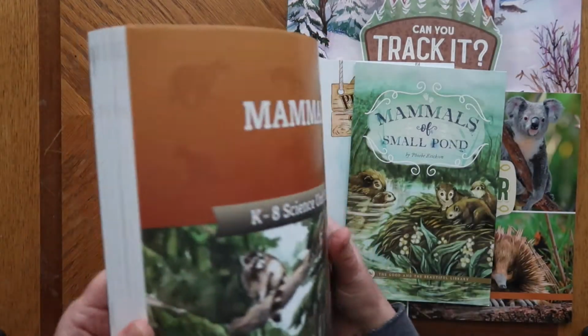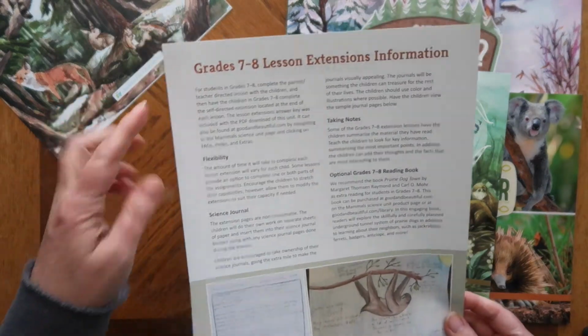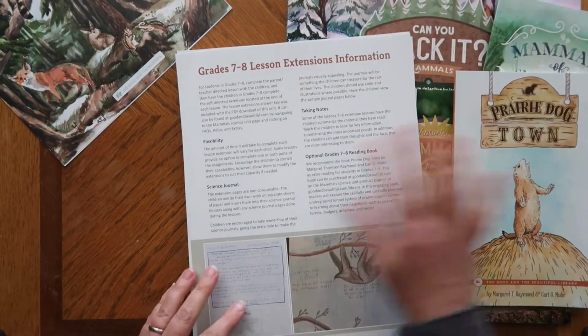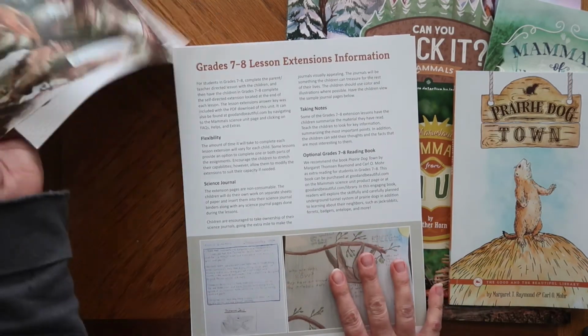So one thing I want to check, yes. So this is one of the reasons why I love their units, is because they do have a grade 7 to 8 lessons extension, and that goes along with this Prairie Dog Town, but then they also have it within the curriculum. So that will be great for my 7th grader to be able to join us in this.